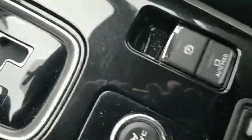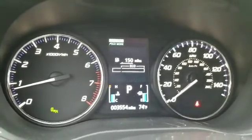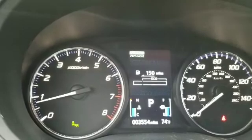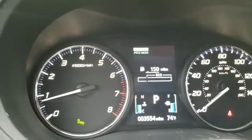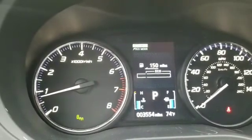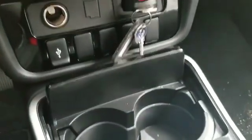Also, another little button here is this auto hold. So that's really cool if you're sitting at a long red light or something like that. You just need to rest your foot for a second. You can press that auto hold and it will keep you in the brake position until you push on the gas or let go of that button. So that's really neat. This particular model has the USB port.